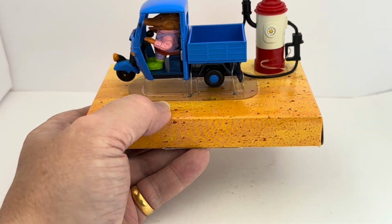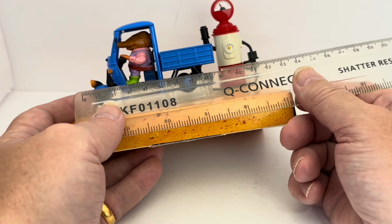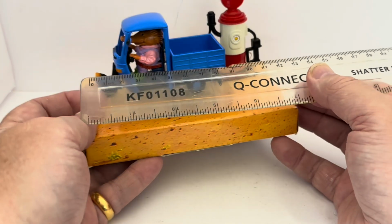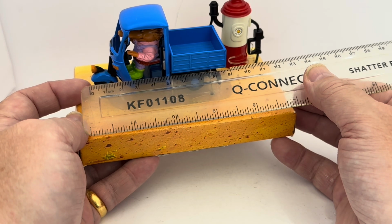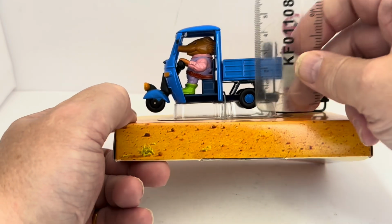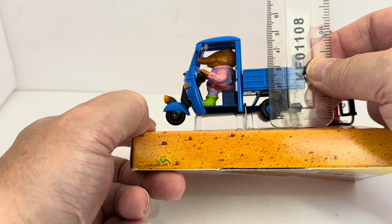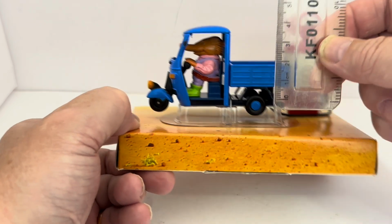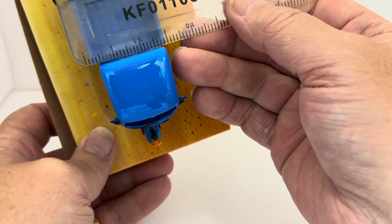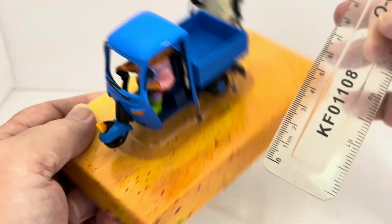Now size wise, let's get some measurements. We're looking at a total length of about 9 centimeters. Height wise, if we measure from the bottom of the wheel to the top of the roof, we're looking at about 5 centimeters approximately. And width wise, the widest part is probably going to be the back trailer there, which is about 3.5 centimeters in width.